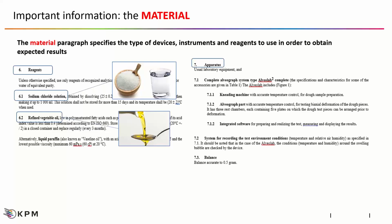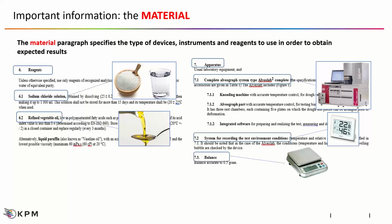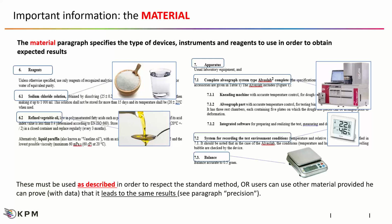And then we have the apparatus. So we need to use a complete Alveograph system, including a kneading machine, including an Alveograph part and a software. And we need it to be an Alveograph. We need a system for recording the test environment conditions, so humidity and temperature, and we need a weighing scale.